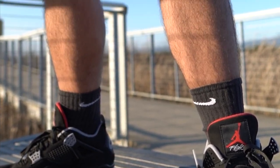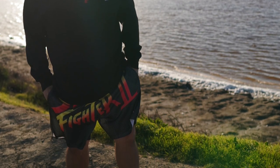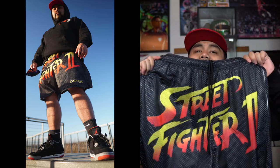I'm definitely going to be wearing these regularly, especially during the summertime. I know right now it's kind of cold because it's still kind of wintertime out here in California, but I can guarantee you, once springtime hits and you got that sunny sun out there, especially in the summer, you best believe I'm gonna be rocking these regularly.